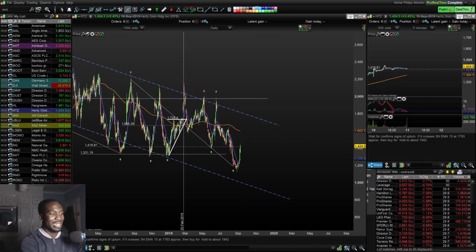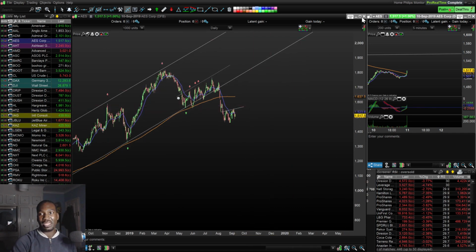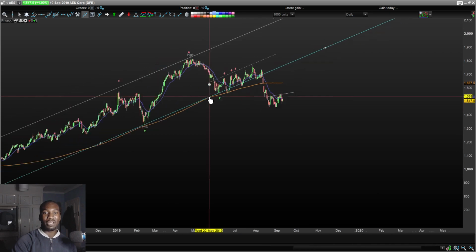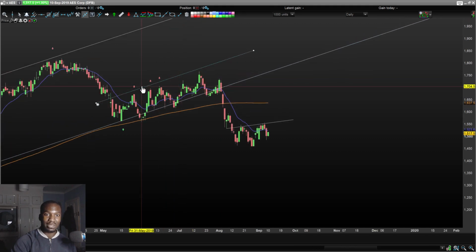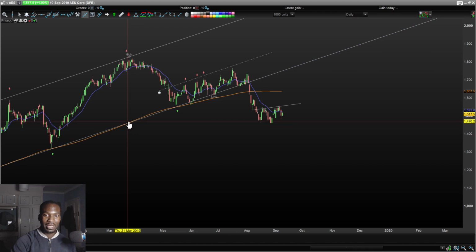Next one is AES. This is a short based off of what I see. I've been covering this for some time now. It was an ascending channel pattern initially. Then I found that there was another ascending channel pattern within the previous ascending channel pattern. So it's a bit like a, as you can see here. I don't know why the lines move sometimes.